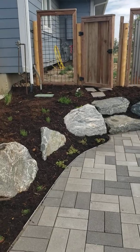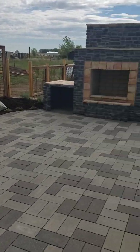Just wanted to share this custom landscape install with you.